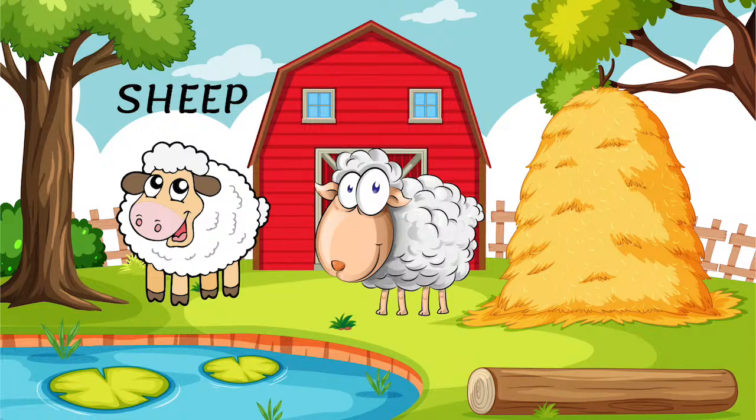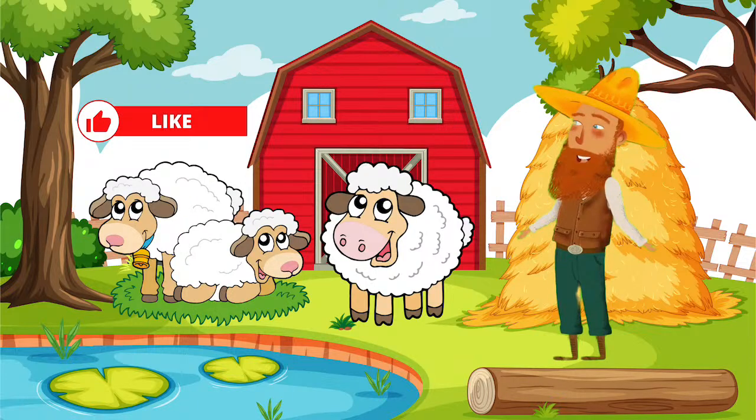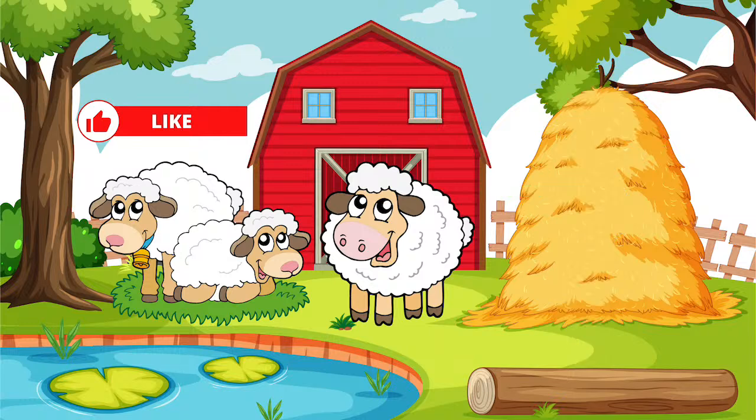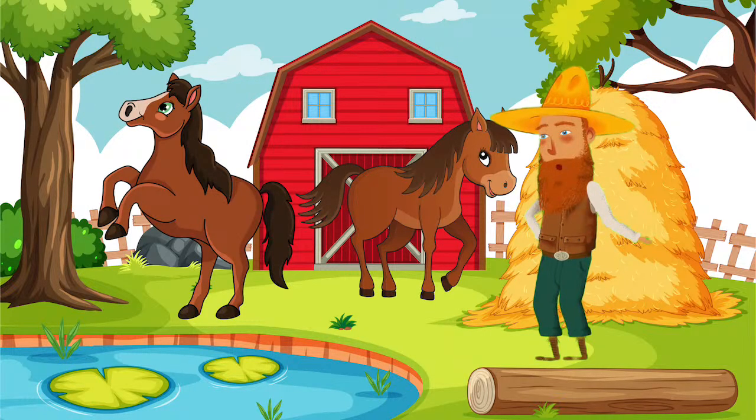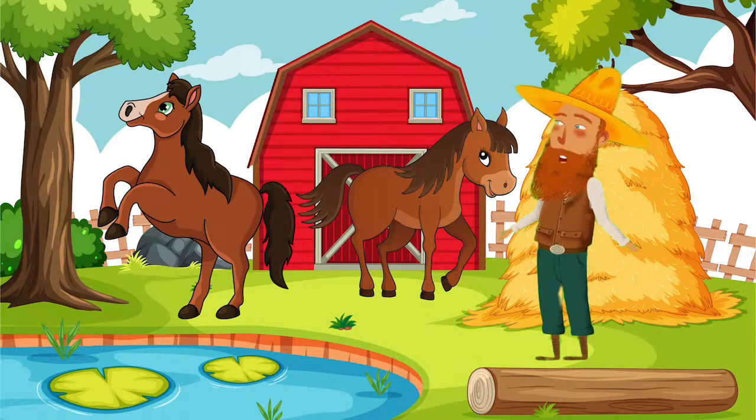Sheep. Now let's visit the woolly wonders, the sheep. They provide us with cozy wool for sweaters and blankets. Horses! And trotting into view are our loyal companions, the horses. They help farmers with work and are fantastic friends.